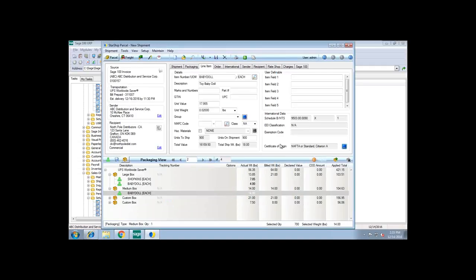Now, most certainly, if you guys have user-defined fields set up inside Sage, maybe you're storing the Schedule B code, we can change the mappings and actually pull data from user-defined fields. Okay. So again, I'm scanning my source document. It's going to come in however I defined it on that scanner.